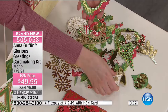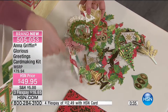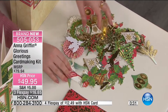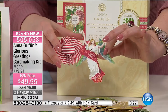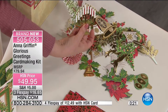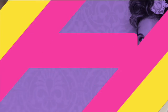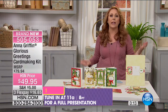I like, you can do all gold if you want, kind of do the bells, and then you can do some big snowflake. You can do that look, or you can mix it and do something fun like this. You see how they all kind of go back with each other? It's the sky's the limit. You can even do a menorah. So again, depending on who you're sending a card to, it can be sort of general holiday cards.